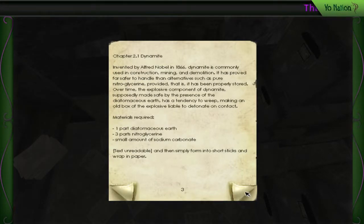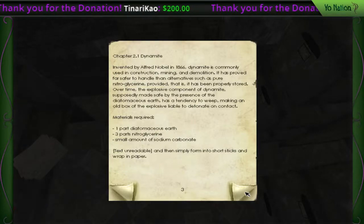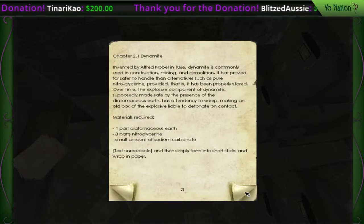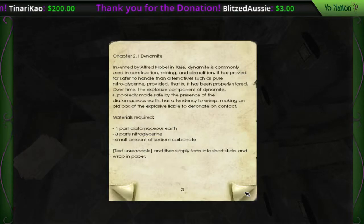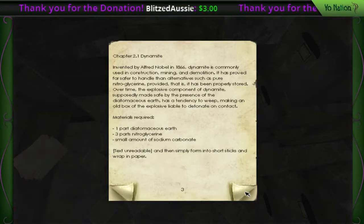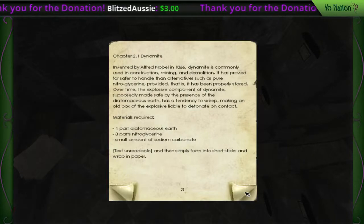Chapter 2.1, Dynamite. Invented by Alfred Nobel in 1866, dynamite is commonly used in construction, mining, and demolition. It has proved far safer to handle than alternatives such as pure nitroglycerin, provided, that is, it has been properly stored. Over time, the explosive component of dynamite, supposedly made safe by the presence of something earth, has a tendency to weep, making an old box of the explosive liable to detonate on contact. Materials required: 1 part, that thing I can't say, earth, 3 parts nitroglycerin, and a small amount of sodium carbonate. Text unreadable. And then simply form into short sticks and wrap in paper.